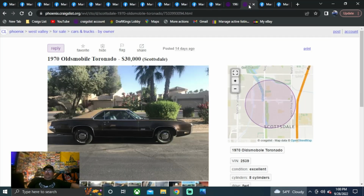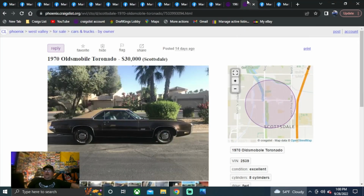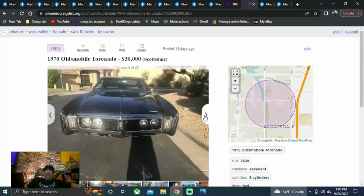On to another one. And this is going to be our maxed out limit. Man, we jumped a lot. So we went from 12.5 to the next one I found for sale on Craigslist. And Craigslist is good at having high priced cars. This is going to be in Phoenix, 1970 Olds Toronado. He wants $30,000 for this. So I don't know how you could pay $30,000 for this after some of the ones we just looked at.